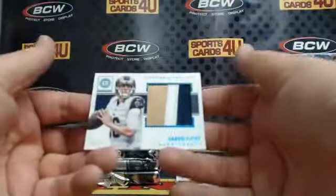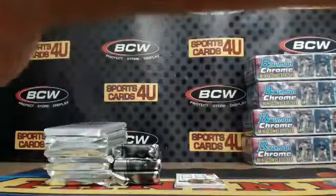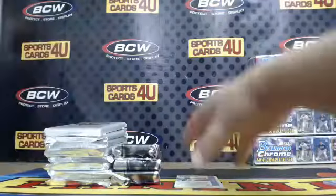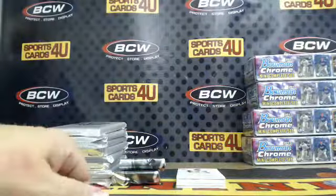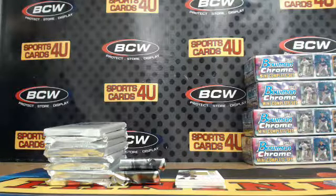15 out of 25, substantial swatches, three-color patch, Rams, Jared Goff. Quad jersey, John Ross III, Bengals, out of 49. For the Titans, Marcus Mariota. This is a fat turf pack. The Blue, 7 out of 75, Buccaneers, Jeremy McNichols. Boise State. Oh, I get it. The Blue, like the blue turf.